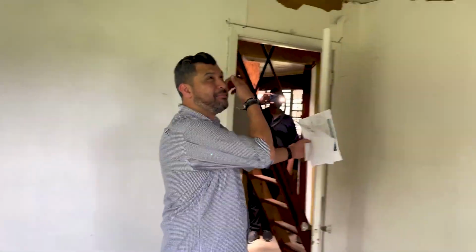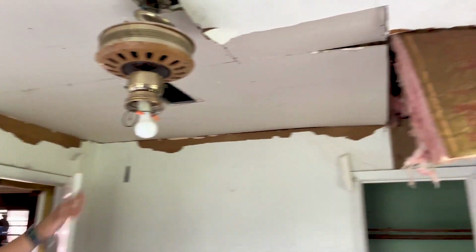We might keep this carpet, I don't know, I'm not sure. But no, I'm just kidding. So we're gonna get rid of all the carpet. But the same thing, just get some new fixtures.